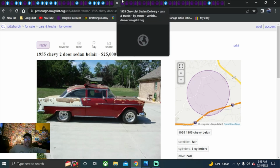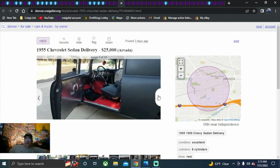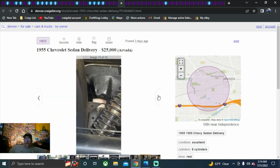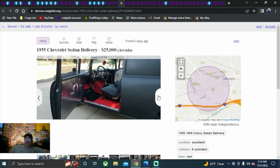On to another one. It's going to be in Denver. 1955 Chevrolet sedan delivery for $25,000. Didn't think I included too many deliveries, but maybe I did. $25,000 seems like a lot for that one too. It's a nice looking delivery, but it was all custom interior. So he's just got sheet metal for door skins.